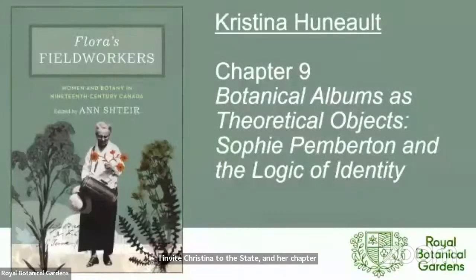Continuing with the theme of art historians, many of us associate women with drawing and painting flowers, but this history, as our next presenter, art historian Christina Huneau will show, is layered. This history is complex, and this history needs careful and very gendered readings. I invite Christina to the stage, and her chapter is entitled Botanical Albums as Theoretical Objects, Sophie Pemberton and the Logic of Identity.